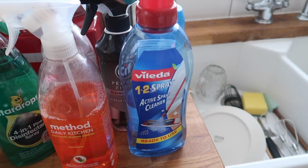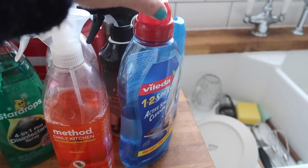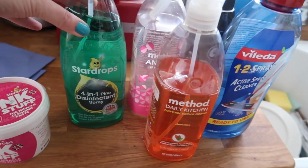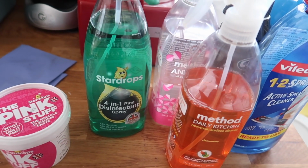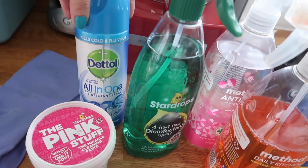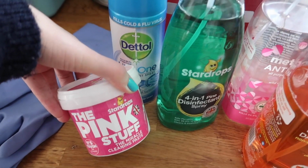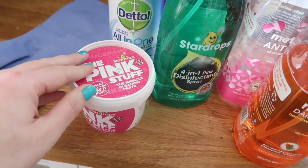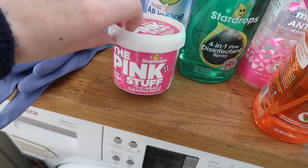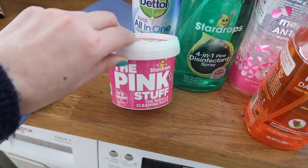but this is Veleda. And this is like a liquid thing that we put into our mop. And I've got some Method Daily Kitchen Cleaner, then I've got a Star Drops 4-in-1 Pine Disinfectant Spray, and also another disinfectant I've got here, which is the Dettol one. So I don't know which one I'm going to use, I've got both. Then I've got some of this, the pink stuff, which I've actually never used, but I've had for absolutely ages, so I thought, why not try that today. I'm not entirely sure how to use it, so I will definitely be reading the instructions.